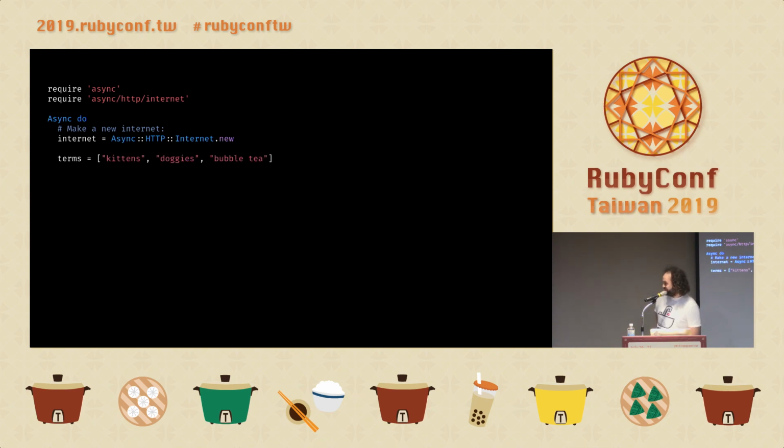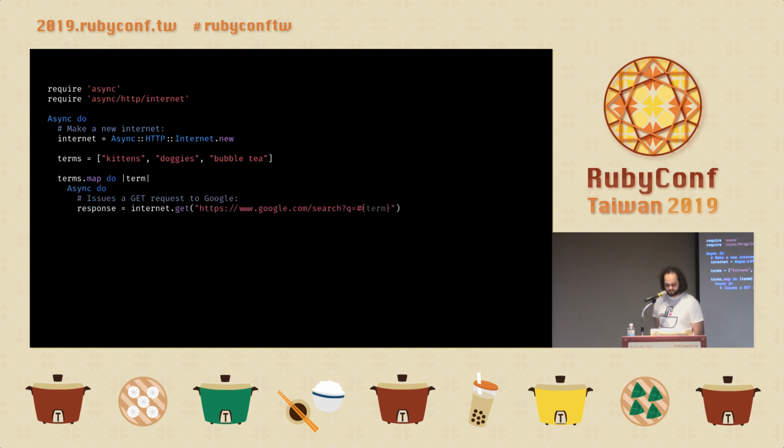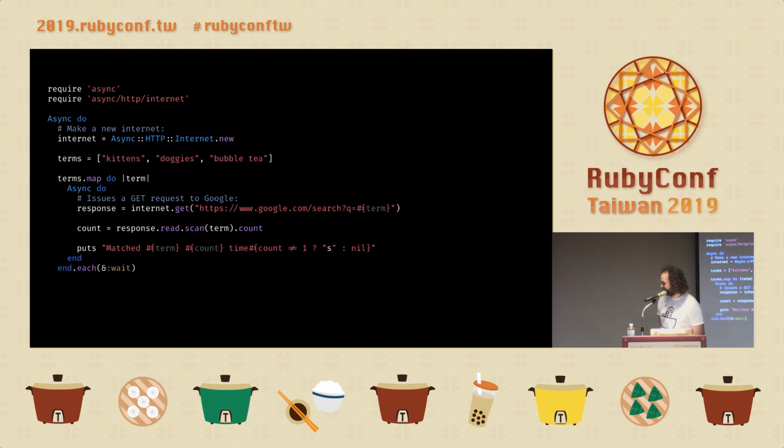We have a list of terms, and for each one of those terms, we start a new asynchronous block, and we query Google and get a response back. We read the response, and we count how many times that keyword shows up, and then we print it out. Finally, we need to wait for all the tasks to complete, and then we close the internet because we're done with it.